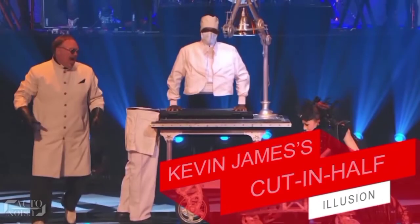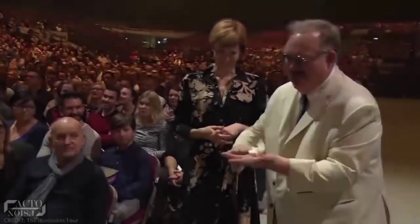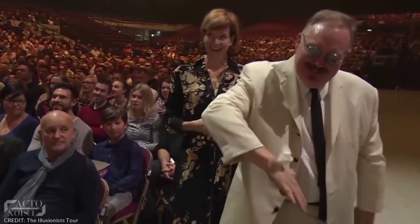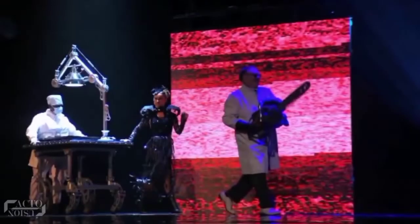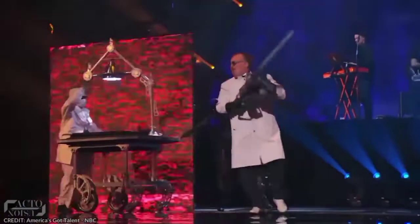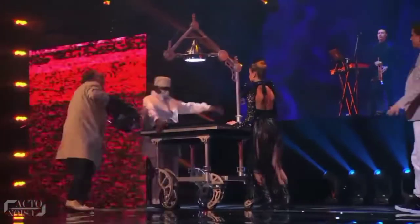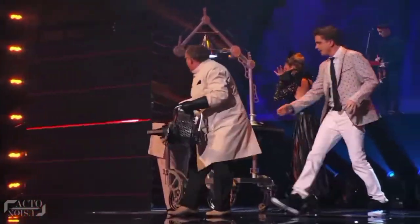So finally, the last and most shocking trick on our list, Kevin James's cut-in-half illusion. Kevin James, one of the most creative minds in magic, performed this shocking illusion on America's Got Talent show. Here's what he did. Dressed as a surgeon, he brings along a chainsaw as his surgical tool, which he's gonna use on his patient. Then, all of a sudden, he cuts his patient in half, splitting apart his upper and lower body.